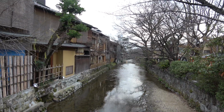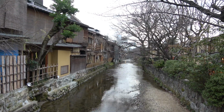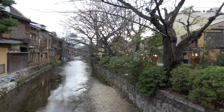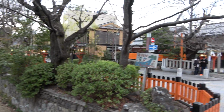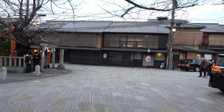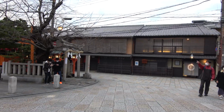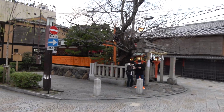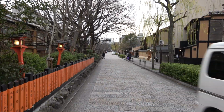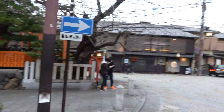This is the traditional, old part of Kyoto. They have geishas, who are like nightclubs basically. It's the old part of town. So there are nightclubs where geishas perform music and dancing. People go drinking and stuff. So nightclubs in the traditional Japanese district area.